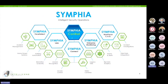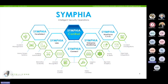But today we're really going to talk about Cynthia and Cynthia Control. Cynthia is our product name for our portfolio, and it includes things like facial recognition for face detect. It includes our VMS, our enterprise VMS. Connect, which is our engineering group doing integrations for third-party applications.